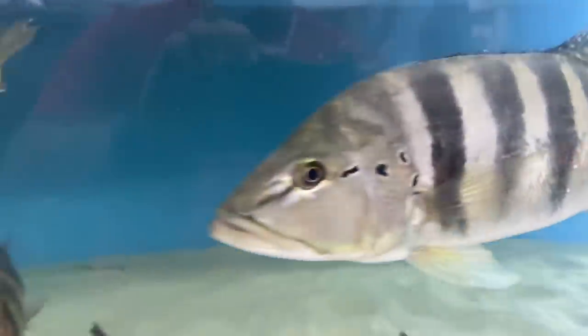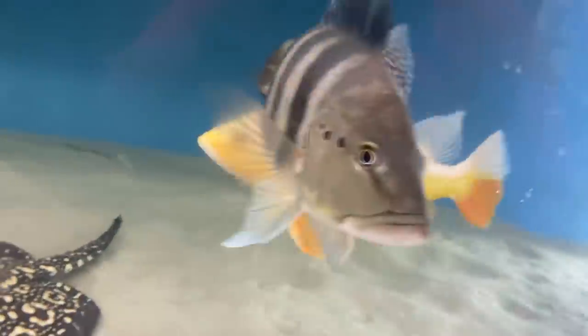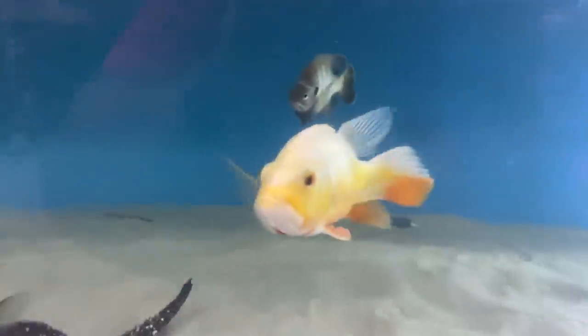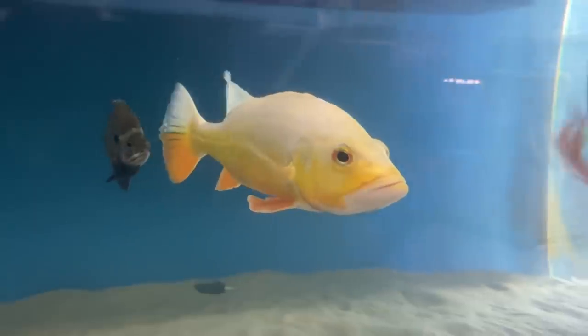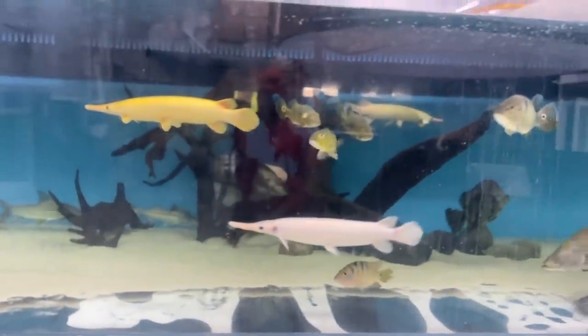But this baby, my prize baby, it's so beautiful. It's so amazing. Can you go away? Go over here. Thank you very much. Let's just look at this. This is something amazing to know that I came from Florida. It is out of this world. We got some stingrays. We got this. Oh my God.